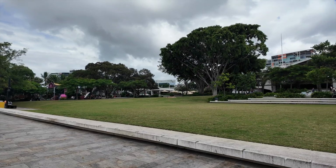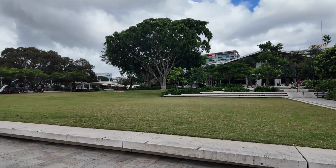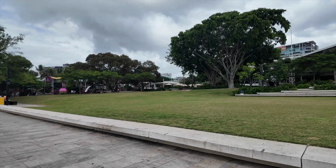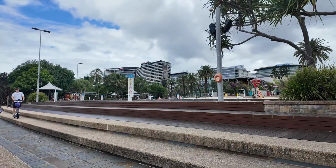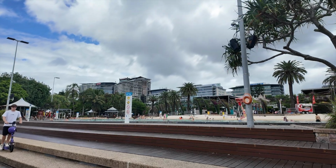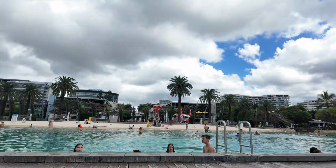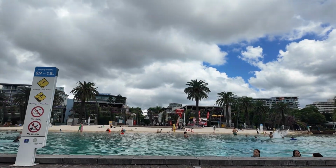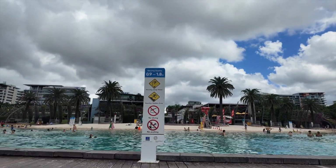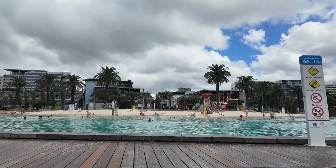Beautiful grass areas where you can just come and chill out, relax and enjoy this wonderful city. To the right is all the beaches. We'll try and show you that in a moment. But it is some beautiful areas around here. As you can see, Brisbane has its own beach here at Southbank. And it looks very, very inviting.